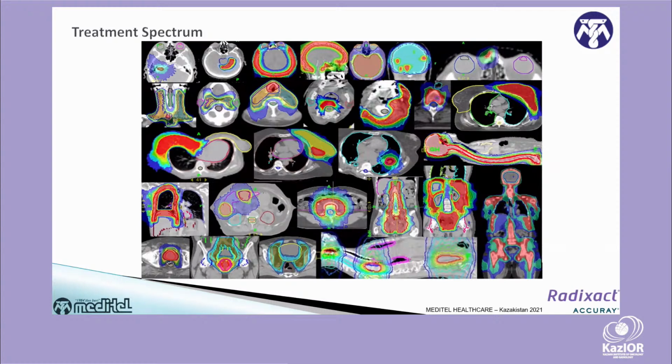Before we start the presentation, we always like to show you the results because we think it's the most important part. I will show you the first treatment spectrum, which is the most important result as we discussed. As you can see, we have a very long treatment area, and craniospinal, TMI, TBI, and I will show you in detail.